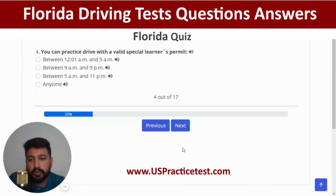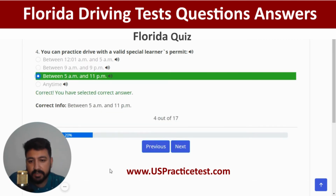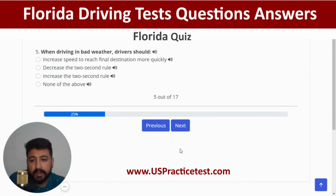Right, and next. You can practice drive with a valid special learner's permit between 5 a.m. and 11 p.m., which is the third option. You have selected the correct answer, and next. When driving in bad weather, drivers should. The right answer to the fifth question is increase the 2 second rule, which is the third option.